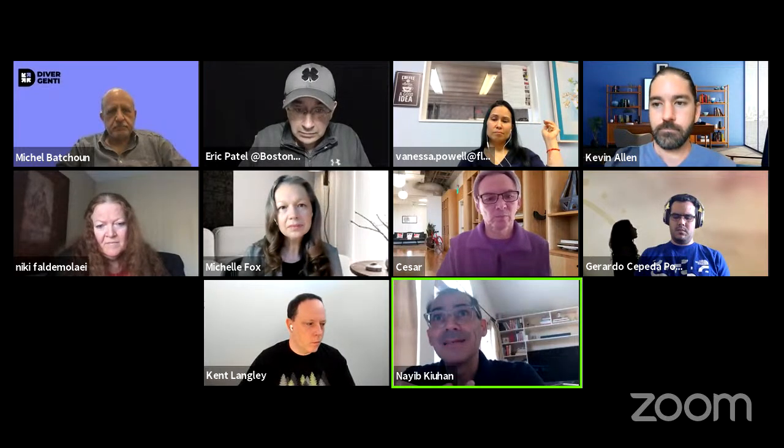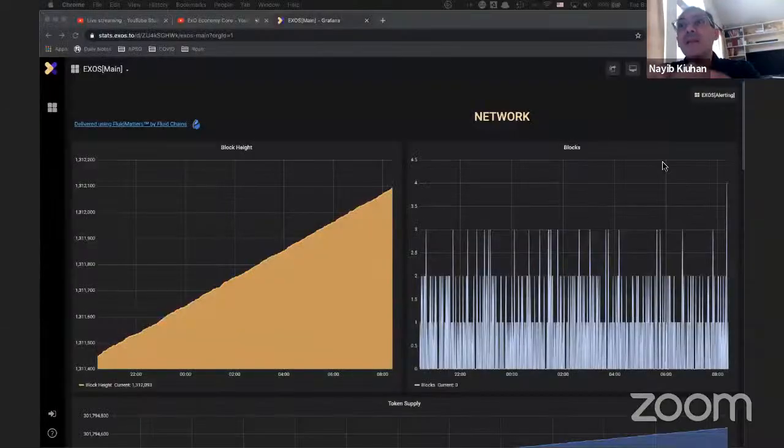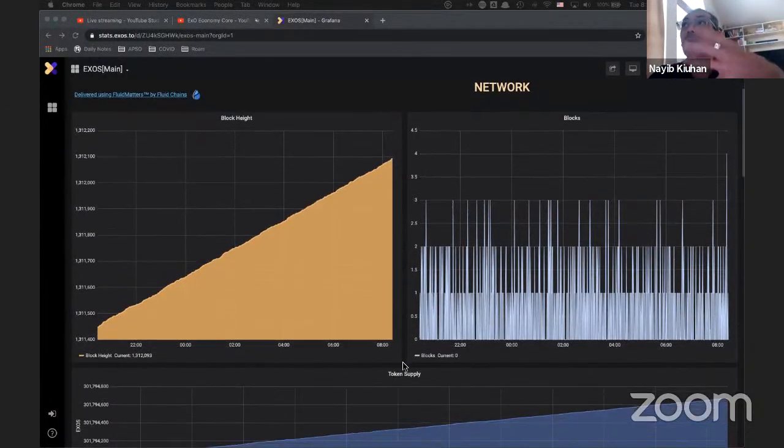We want the chain to have more utility, and we need to show that utility with tools. One of the tools we use to measure that utility is stats.exos.co. You can see there the number of transactions, and we will have more people looking at us. Those people will dig into how we are using the chain, how many transactions we are doing per block. And then we need to show that as a reality, with applications that we build together.